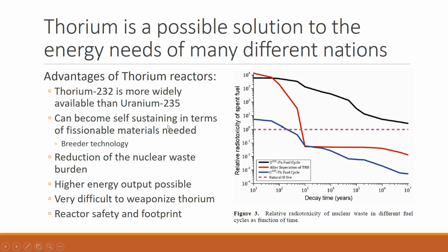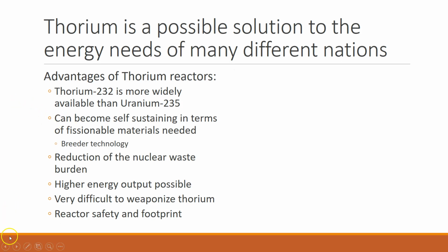There's the possibility of higher energy output with thorium reactors. We're going to measure our energy from these reactors with something called burn-up. Think of it as a large version of the kilowatt hour, the unit on the meter on the side of your house that you're charged for. Instead of kilowatts, we're talking about gigawatts or megawatts, and instead of hours, we're talking about days. So that's what we're measuring in terms of energy output for these reactors. Another advantage is that thorium is very difficult to weaponize, whereas uranium is not. And thorium reactors have the possibility of being a lot safer and a lot smaller, so we can reduce the footprint of our thorium reactors.